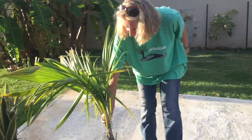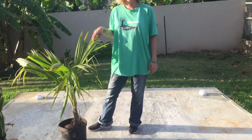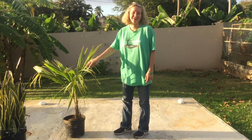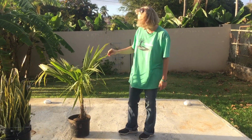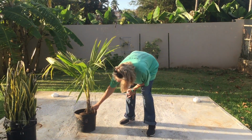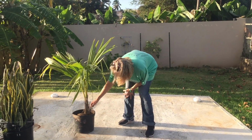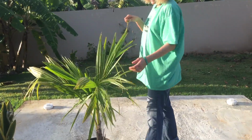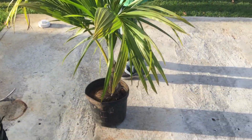Here is my lovely cocoa tree from my friend at the Airbnb, and this one still in the pot because I'm a bad plant mom, but this one really helps me a lot. It helps me hold down my laundry when I put my laundry rack out here, and it's really growing good. It's throwing out some more leaves, and it's not dying, so I'm happy about that.